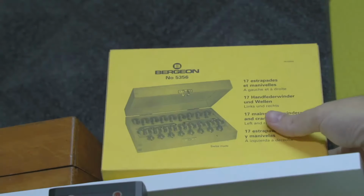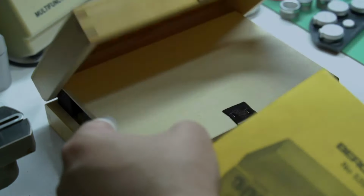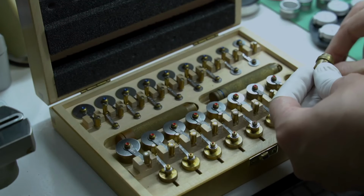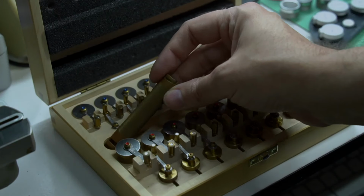And with the parts cleaned and treated, I can start the rebuild, and I shall start by assembling the barrel and mainspring. To replace the mainspring into the barrel, I'll be using my set of mainspring winders, and here I'm choosing an appropriately sized attachment so that the spring can be installed without damage.